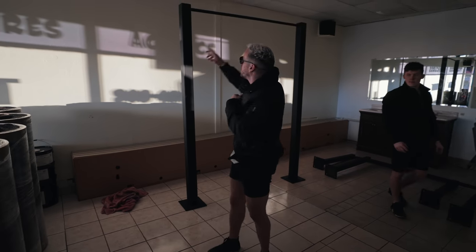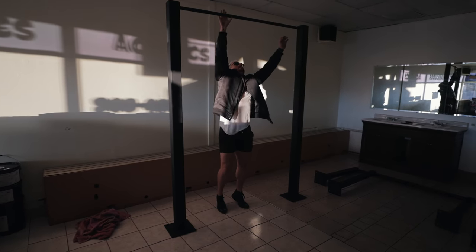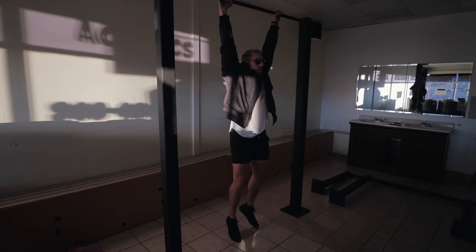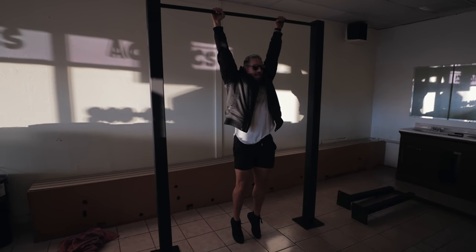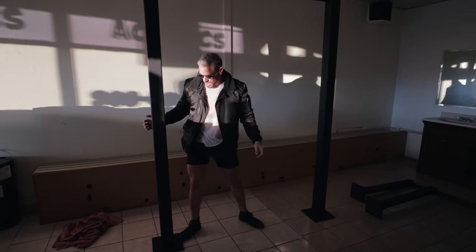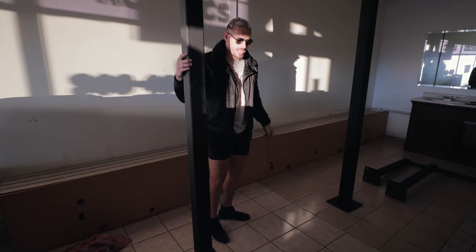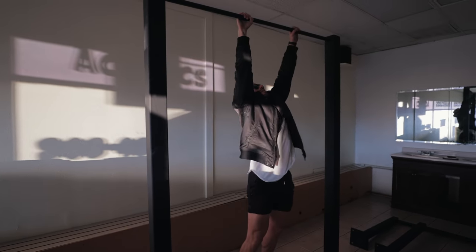All right, so these are the pull-up bars that we got powder coated. We wanted to make sure that they were tall enough so that, for me, for instance, I'm 6 foot, I could hang if I bring my toes off the ground, but I could also go on my toes to grab it. So for women, they'll probably either jump and reach for the sky, or step on a little box and then boom, you'll be able to get after it.